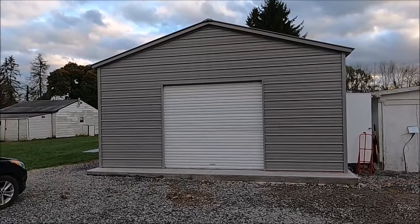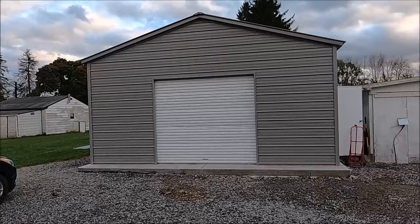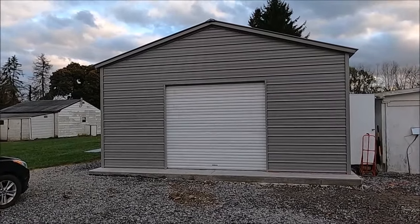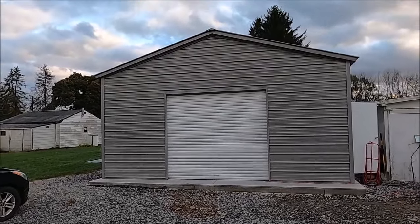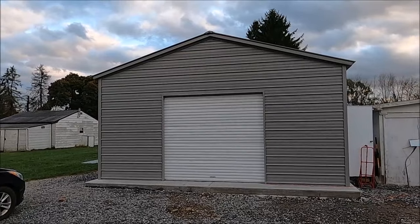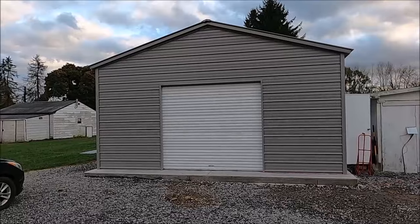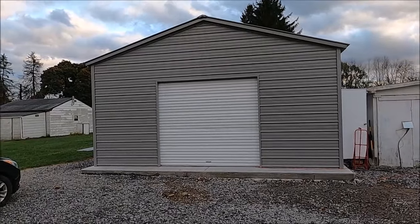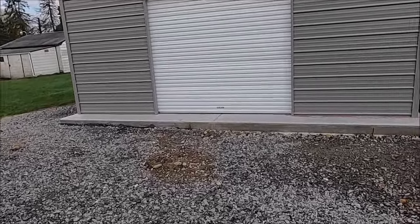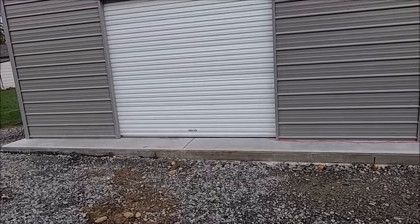So this building is a 22 by 31. It's actually only 30 feet inside. They count the 6 inches on either end of the building on the outside as part of the floor space. That's technically not right. It's only 30 feet inside. So I didn't really catch that at first. I thought I was getting a true 31 by 22 building, which is why the front of the building is pretty wide here in the front. I thought I was going to leave 6 inches all the way around the building like they asked me to for the install.